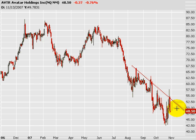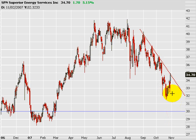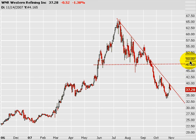Next is AYI. Same thing. Nice little rally here. We want these stocks to rally. We want to catch them as soon as they get kind of faded out. We'll catch them right here at an old support level, now new resistance, and short it. SPN, same thing, coming right up to this nice little trend line here, looking to see this one roll over also. WNR, same thing.